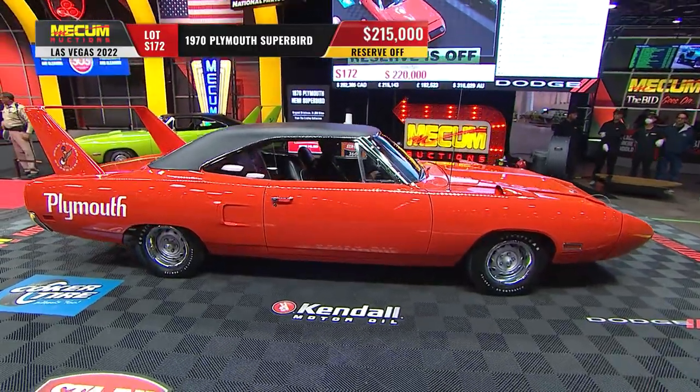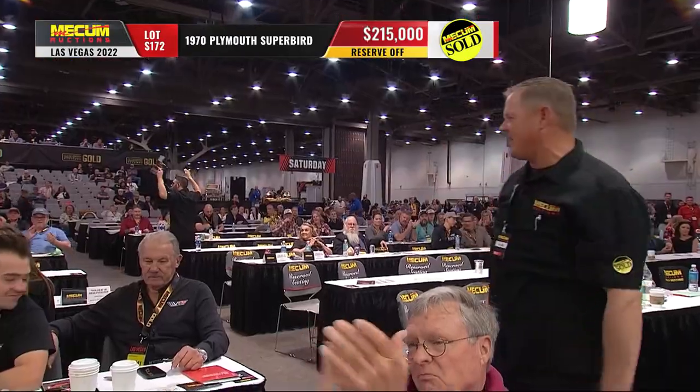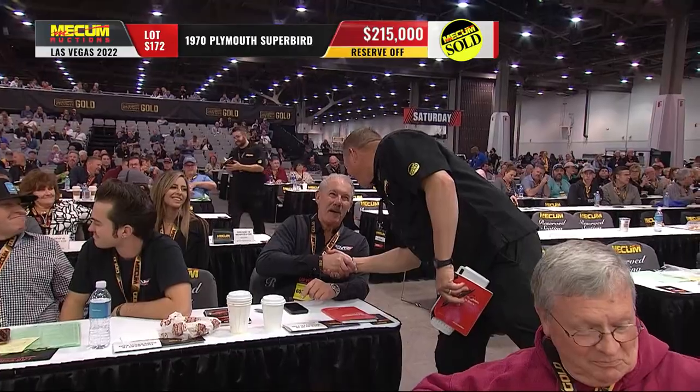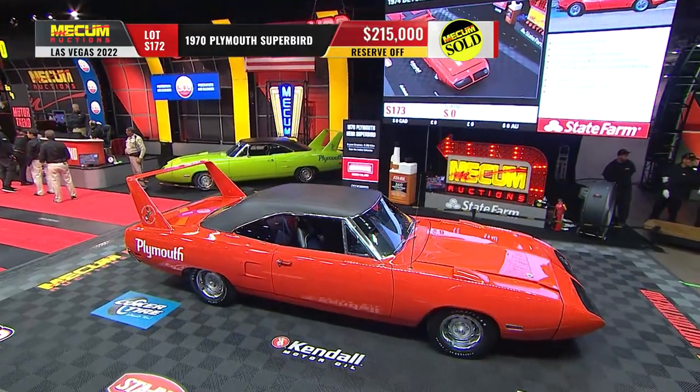Three engines available in the Superbird. This is the base engine, then the 426 pack at 390 horsepower, and then the Hemi at the top. $215,000, guys, is the sale price.